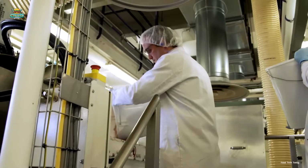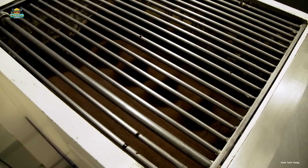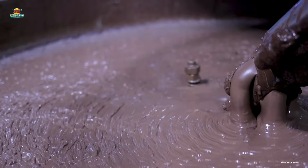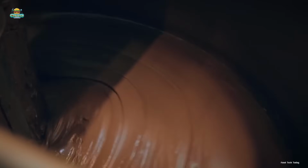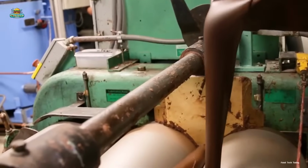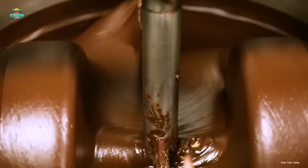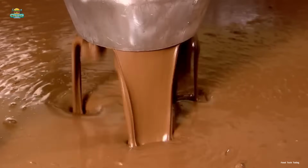This mixture is then transferred into high-capacity mixing tanks, where it is continuously stirred at a controlled temperature. This process allows all the ingredients to blend evenly, creating a smooth consistency, ready to be molded into delicious chocolate eggs. After thorough mixing, the chocolate mixture passes through a series of steel rollers, where the cocoa particles are refined to an ultra-fine size, typically below 0.8 mil. This step ensures a silky texture, eliminating any graininess and achieving that perfect melt-in-your-mouth sensation.